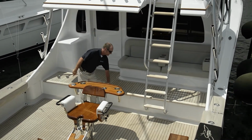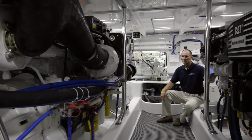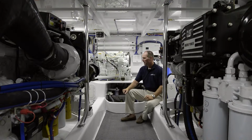Here we have the engine room access. Here we are in the engine room of the 2013 57 Spencer, powered by C18 1000 horsepower Caterpillar engines with 2 years extended warranty and only 650 hours. Easily pushes this boat at 30 knots at 1800, only 67 gallons an hour, with a top end speed of 38.5 knots. Folks, this engine room is clutter free, built by one of the most knowledgeable captains in the business.